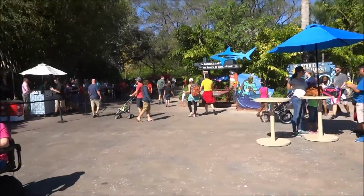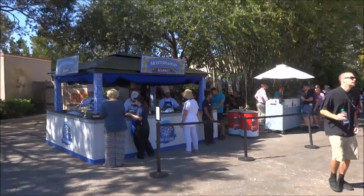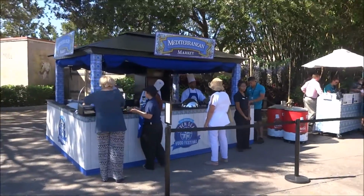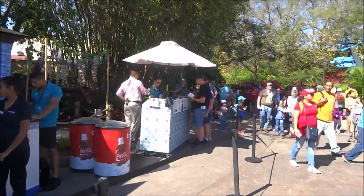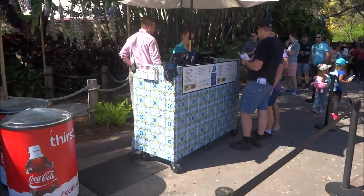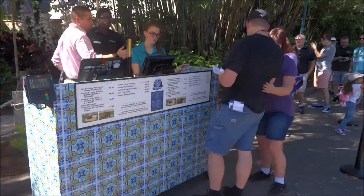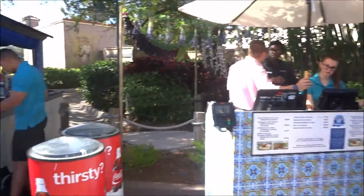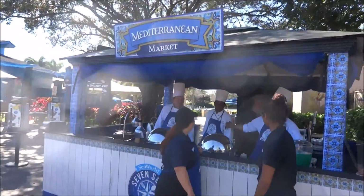Now let's check out the Mediterranean market for a little bit lighter, smaller bites as part of the Seven Seas Food Festival. So here we are at the Mediterranean market. Pretty buzzing line right now. Really popular food items here. We have sea scallops, cured salmon, lamb chop, and a dark chocolate mousse. So as you can see, the line is really long right now. And that's for the Mediterranean market.